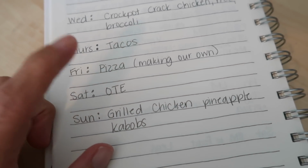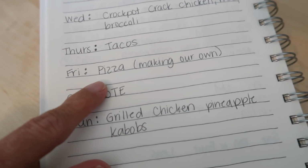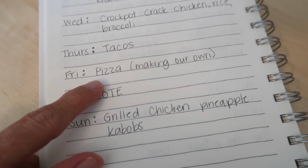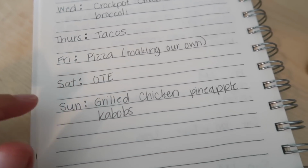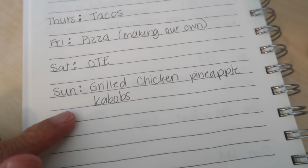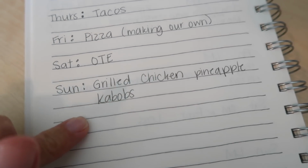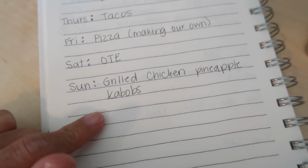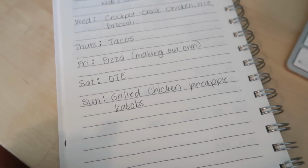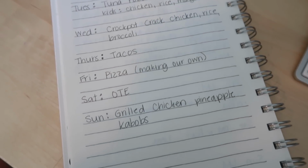And I got some of the Joseph's Lavish bread, and that's how I'm gonna make my pizza, and then the kids and Chance are gonna make a separate pizza of theirs. Saturday, we're gonna go out to eat, and Sunday, we're gonna do grilled chicken, pineapple kebabs. We'll probably add some rice with that as well, and some other vegetables probably too. I think we're gonna do some peppers with that. So that is our menu for the week.